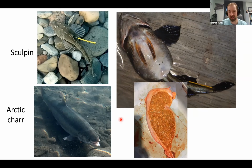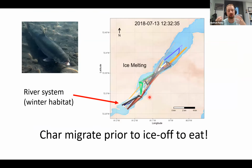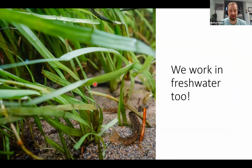I'm going to jump ahead a little bit because I know I'm running close on time here. But in short, we're able to track the movements of these char too and see that it's related to these ice dynamics. So these char want to be ready to eat when the ice comes off. And the sculpin, even though they're really little, they also move around quite a bit.